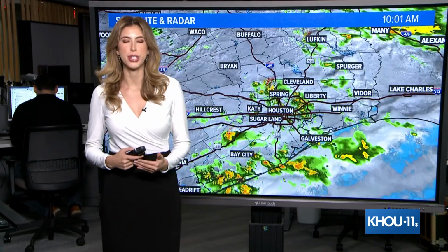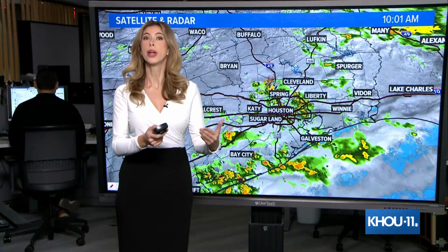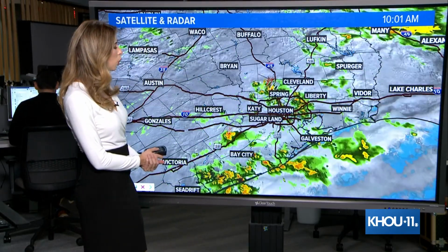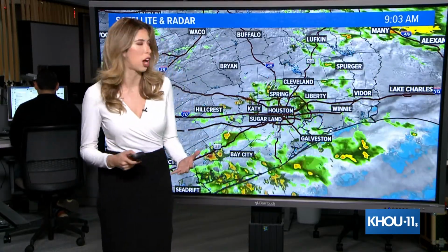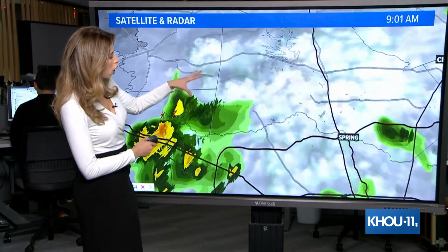It is just after 10 o'clock in the morning, and our severe weather storm threat window has started. So we are watching these storms closely, and there's some that catch our attention more than others. So I want to talk about which spots right now are grabbing our attention for some stronger storms.